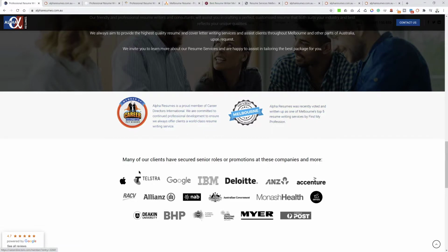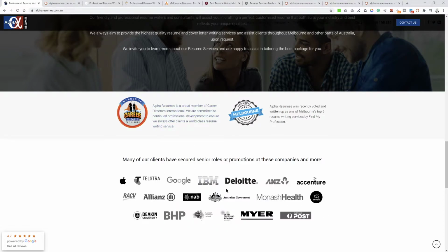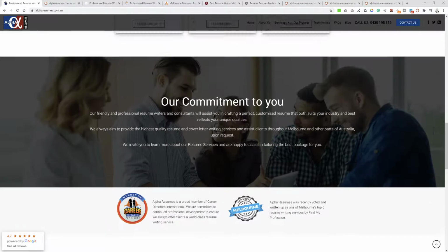Don't hide those away. Also, the same thing with this. Most of our clients have secured senior roles. See, to me, that's your sell. That's a long way down the page. I would be immediately interested, even if I'm not wanting to work for any of those companies. I would be thinking, well, okay, this must be a serious company if they have these brands who people have eventually started working for. So I'd be putting this stuff a lot higher.